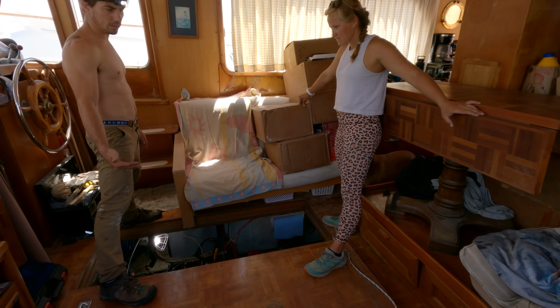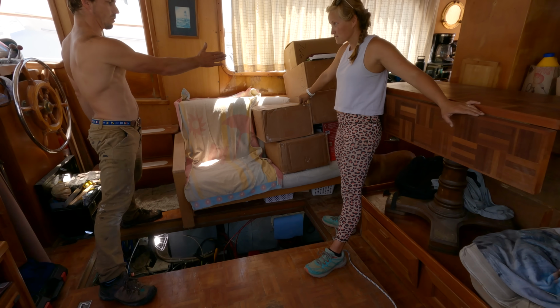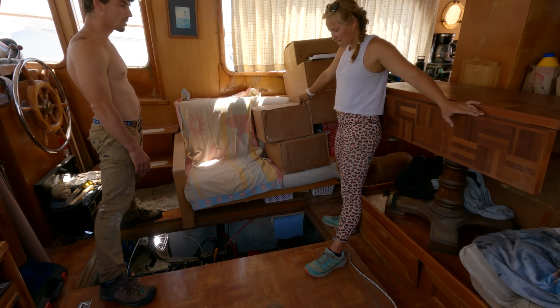I think ideally we lean this up over there. Let's just pull this side up. Yeah, that's easy enough, right? Can you see how thick this wool is?